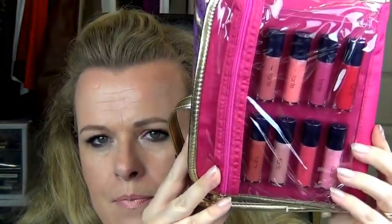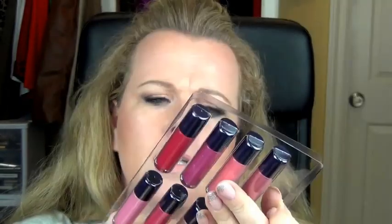So it comes in this little bag. It's a lovely size. It has a big mirror. Hello. And we'll start on this side here. They're the maracuja, don't ask me why they're called maracuja, lip glosses. Let me take those out. They come in a little zipped pocket here. There's some really, really gorgeous lip glosses in here.